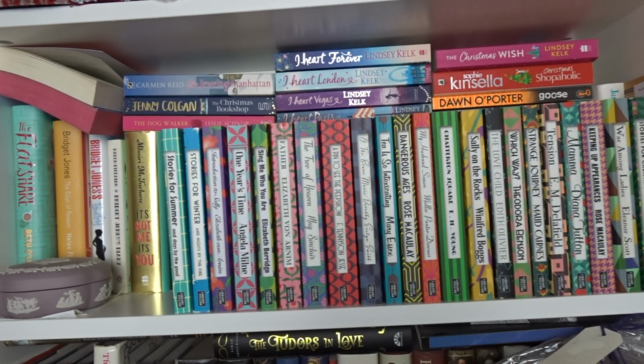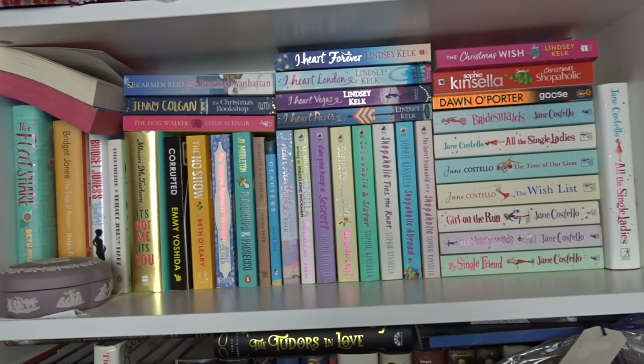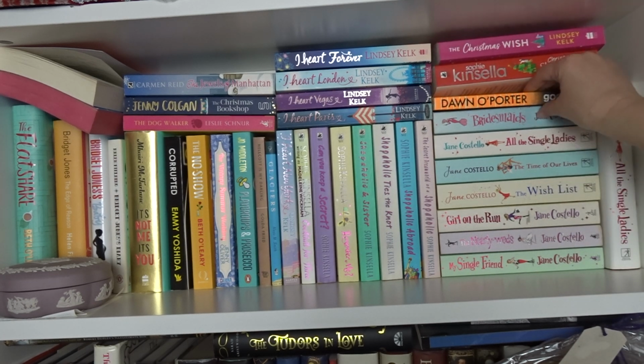Okay, it looks even more of a mess now, but let's take off my British Library books. Okay, so these are the books at the back, and it does look quite messy, doesn't it? Oh dear. So I've got rid of 1, need to get rid of some more. Right, this one.